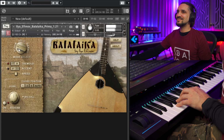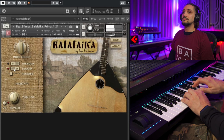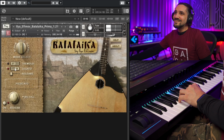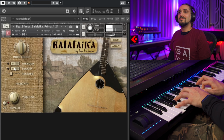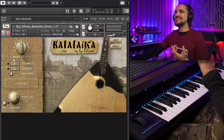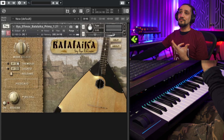You have strums, legato, beautiful sound, and like I said, you can use it to get some really interesting colors with fantasy music.